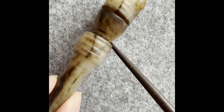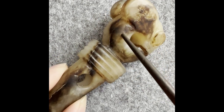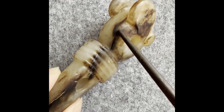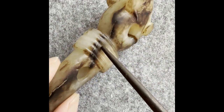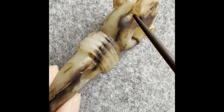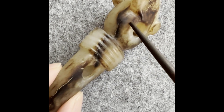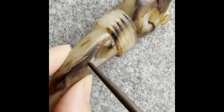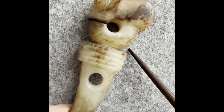Some collectors will tell you whenever you see stains, you should look for those cracks. In most cases on jade they are probably not visible, but if you look closely, the deeper part of the stain will guide you to find a tiny crack or holes on the jade. We know from experience that this kind of black stain is more likely caused by the jade going through fire before it was buried in the tomb, which caused those cracks. And then after a few thousand years, those materials went into the jade and caused this coloration. That's the one thing I want to show you.